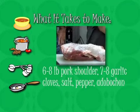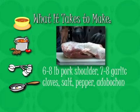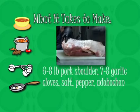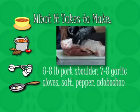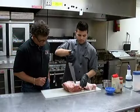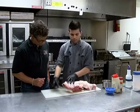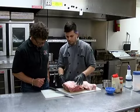And then we put garlic teeth. I do it this way. That way the garlic is inside the meat, and it's not burnt. Sometimes you burn it, and when you burn garlic, it's bitter. You don't want to burn garlic. So a couple teeth of garlic.